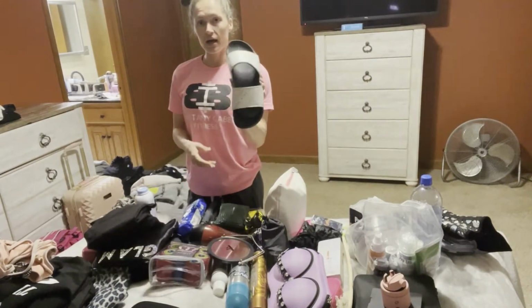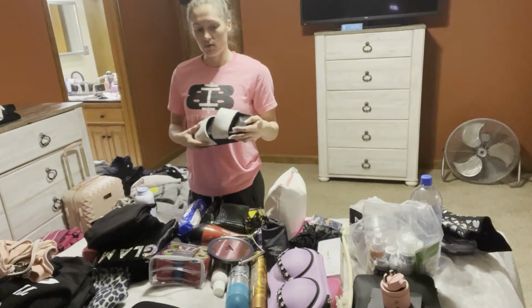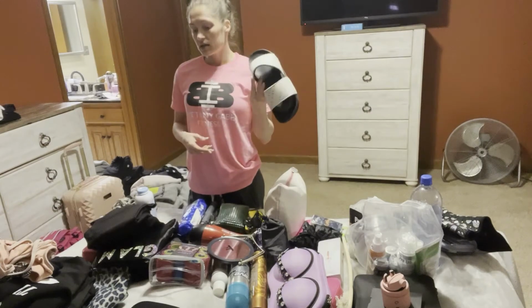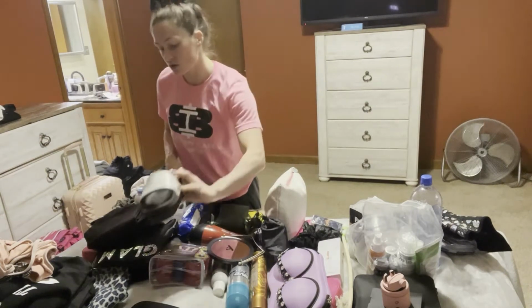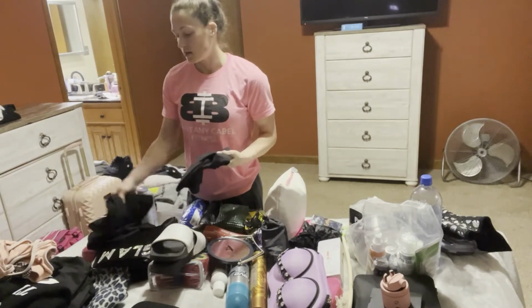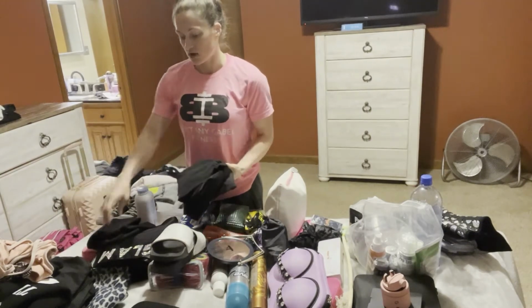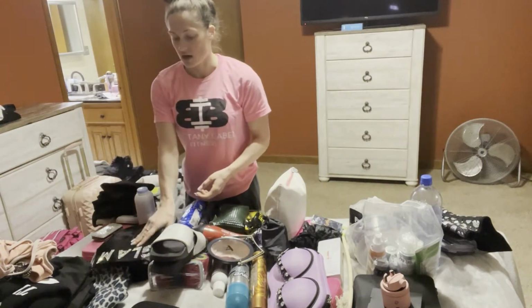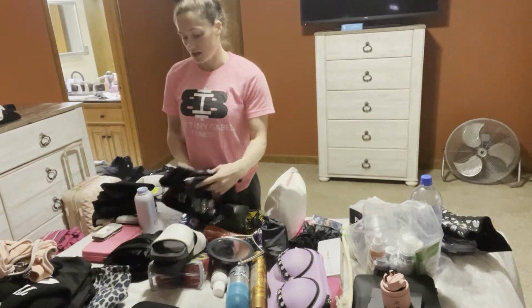Got some slides, so you don't ever want to wear socks or tennis shoes or anything, so easy slip on and off shoes so tan doesn't get messed up. I've got some clothes for after the show, and then I've got my tanning cover up.